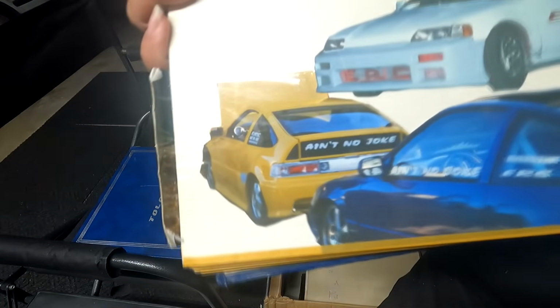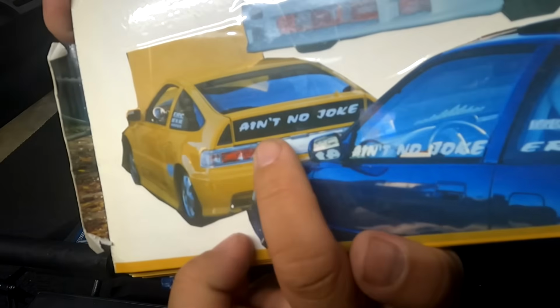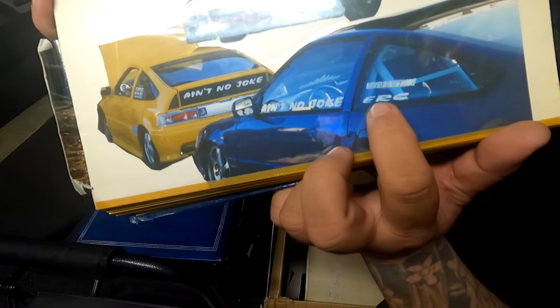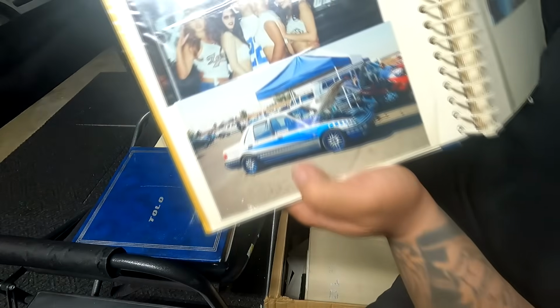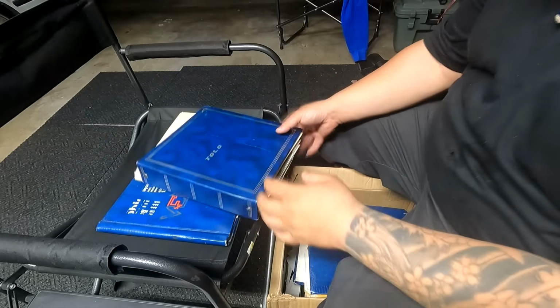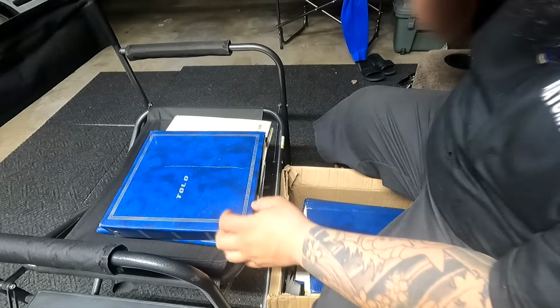This is my brother's CRX. See what I'm saying? The slogan? Ain't no joke. Man, they don't play around, bro. Like, ain't no joke. ERC. Damn, look at that EF sedan right there. Sheesh. All right, we got 3 albums to go.